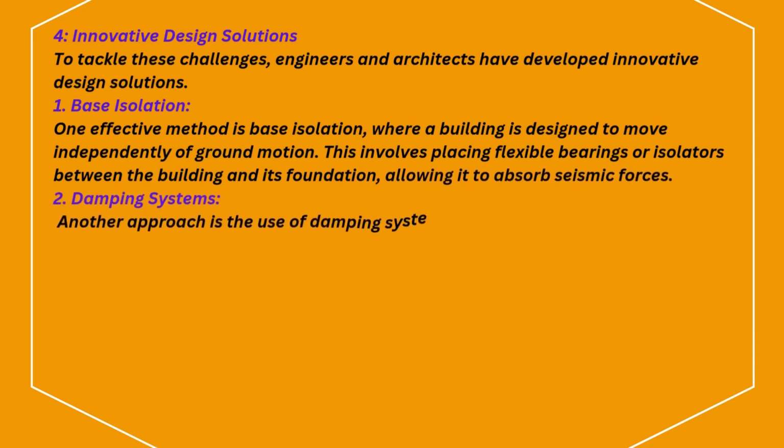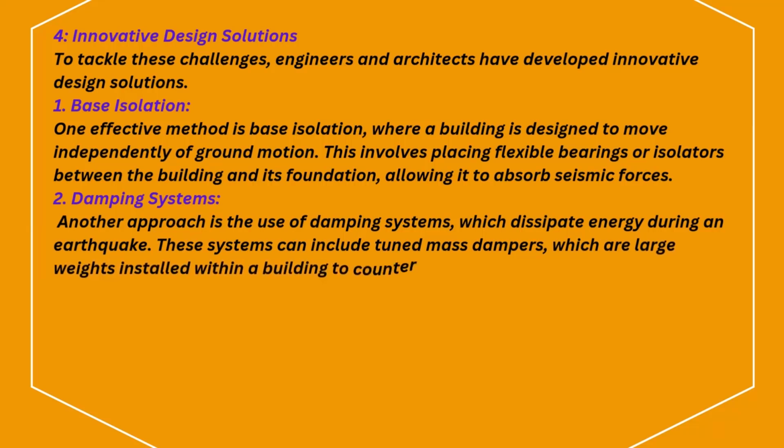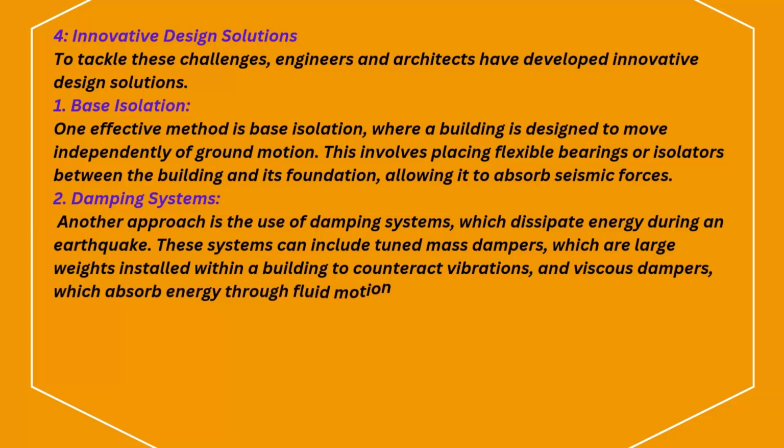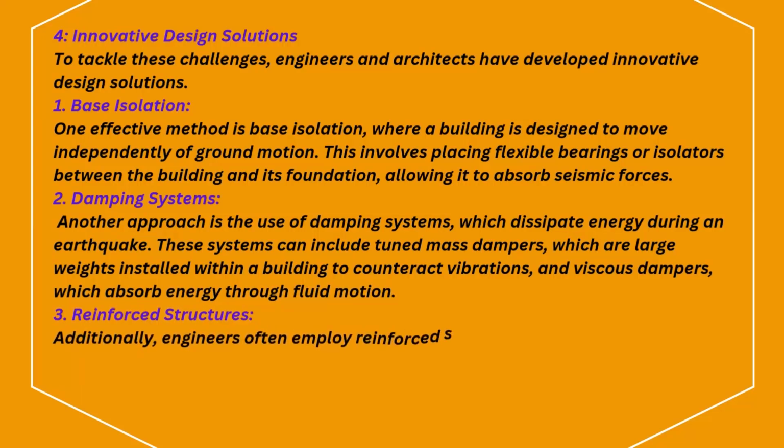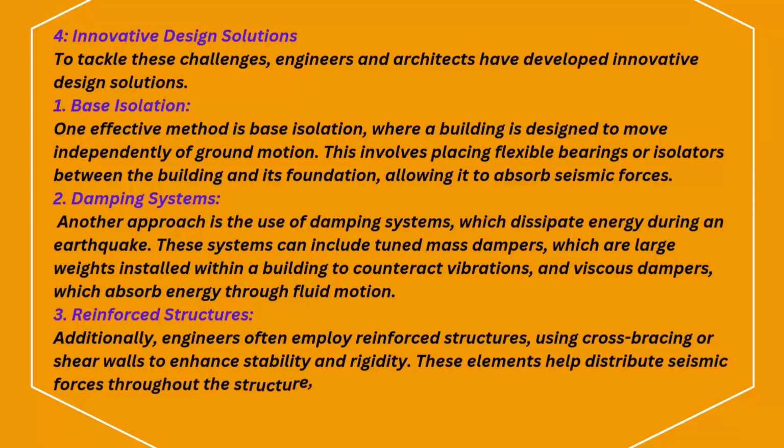2. Damping systems. Another approach is the use of damping systems, which dissipate energy during an earthquake. These systems can include tuned mass dampers, which are large weights installed within a building to counteract vibrations, and viscous dampers, which absorb energy through fluid motion. 3. Reinforced structures. Additionally, engineers often employ reinforced structures, using cross-bracing or shear walls to enhance stability and rigidity. These elements help distribute seismic forces throughout the structure, minimizing potential damage.